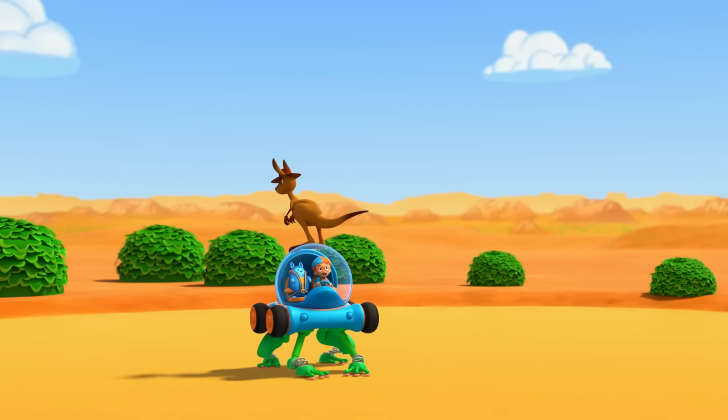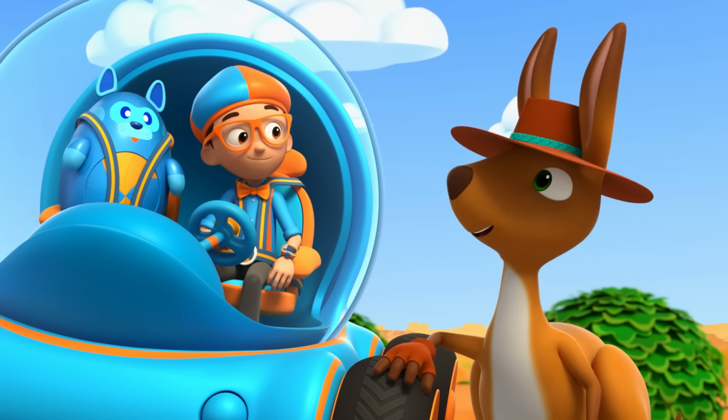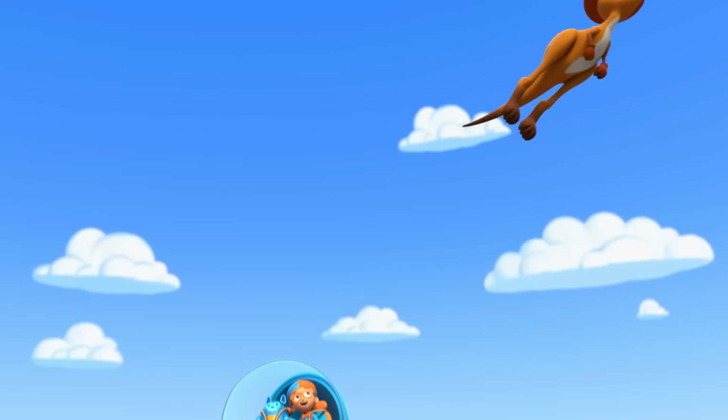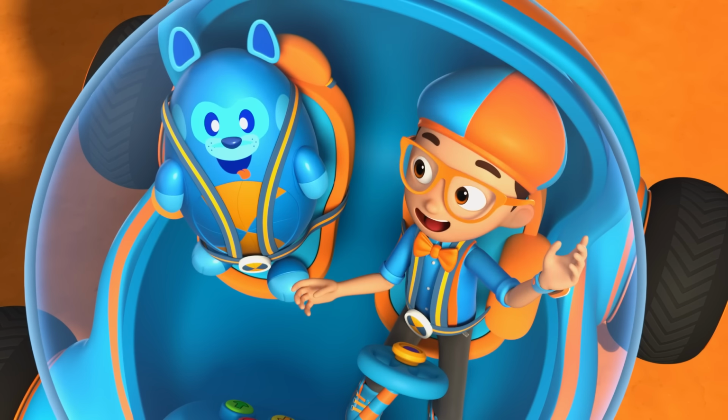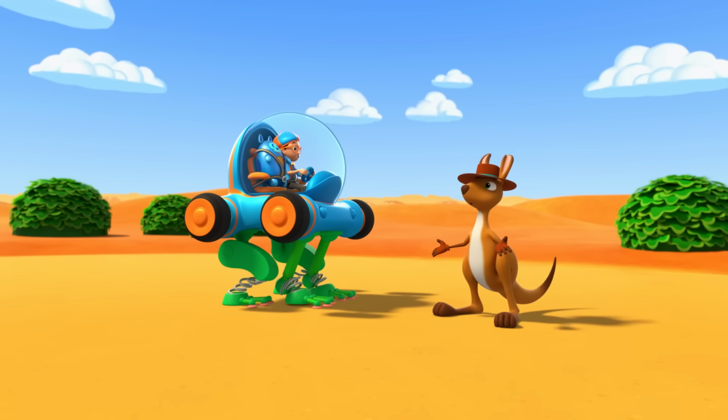Hi there! I'm Rooney! What brings you to these parts in your cool-looking car? Hi, Rooney! It's me, Blippi! And this is Debo! We wanted to see how high a kangaroo can jump! Pleasure to meet ya! Well, I can jump as high as your mobile here, but I can jump higher! Whoa! Rooney's hopping pretty high and super fast! Ah, you're pretty fast yourself!